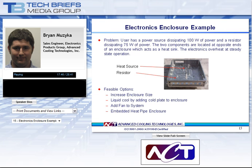Now we'll take a look at a quick electronics enclosure example. So a user has a power source dissipating 100 watts of power and a resistor dissipating 75 watts of power. The two components are located at opposite ends of the enclosure, which act as a heat sink. The electronics are overheating at steady state operation. Taking a quick look at the figure, it seems the main cause for overheating is due to lack of conduction in the enclosure material. Some feasible options may include increasing the enclosure size, add a liquid cooling element, add fan or fans to the system, or embed heat pipes into the enclosure.